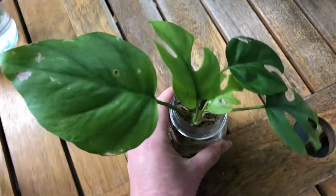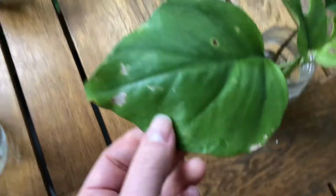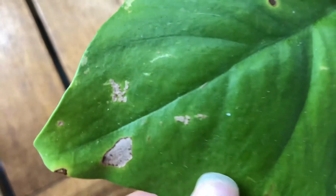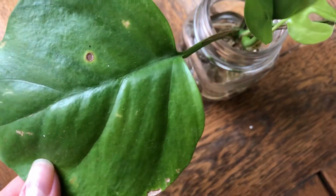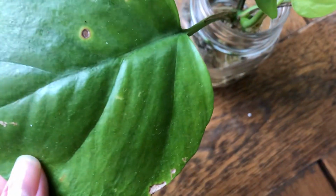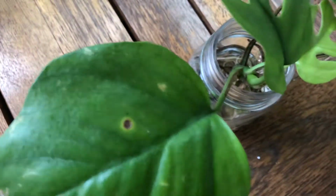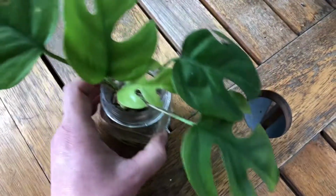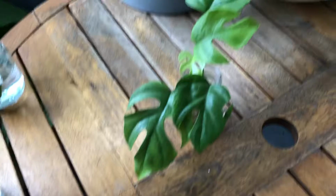This is my Rhaphidophora tetrasperma. This one's a little bit more obvious. Got some little scabbies where the initial streaking was started. There's another one. It's a little bit dusty. This one needs a good hose down. I haven't seen any on that one in a while.